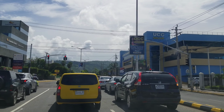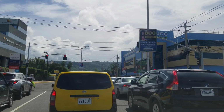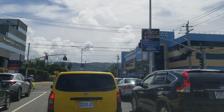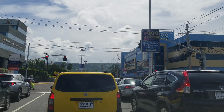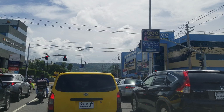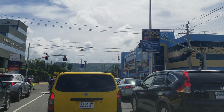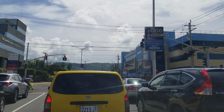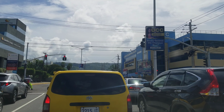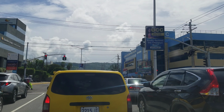Alright, if we turn left at this intersection, we go onto Musgrave Avenue, and that will take us up to where you have the Cambridge Apartments. It's a new apartment complex being built. Turn right, you go onto Worthington Avenue, and that takes you down to Oxford Road. Actually, Worthington takes you onto Belmont, and then Belmont takes you onto Oxford Road.